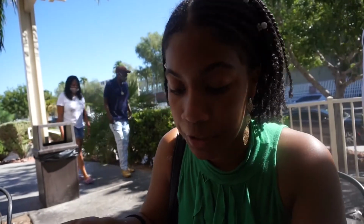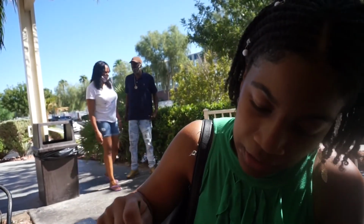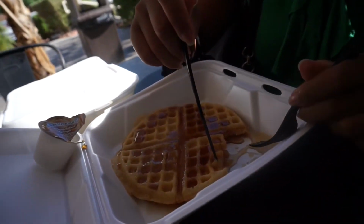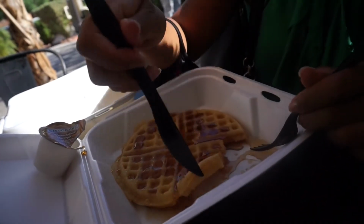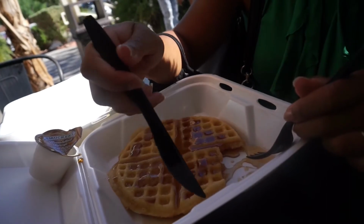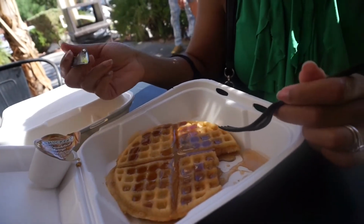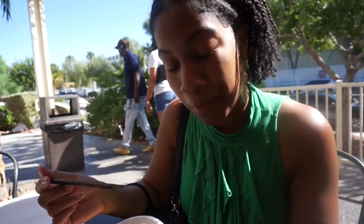It tastes very good. As you can see, it's a good consistency. It's not too thick, as you can kind of see up in there, but it is pretty good. A pretty nice size waffle, and it takes up the whole box too. So yeah, it's pretty good so far. But all right, y'all, I'm gonna finish this and we'll come back to y'all later.